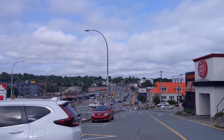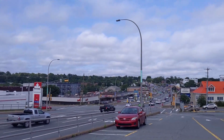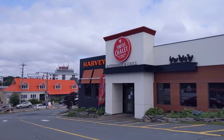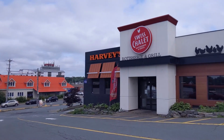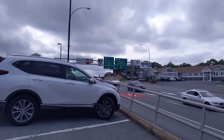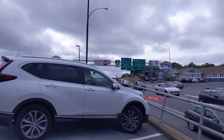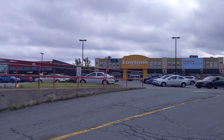So we pretty much covered all that up there. And, oh yeah, I forgot to mention there's Swiss Chalet here, which we've been here several times, and Harvey's. Harvey's and Swiss Chalet is here. Okay, I think we've just about covered everything down here now. It's in this plaza. And there is the way you get back onto Halifax 111 to take you up to where I gotta go, Burnside.